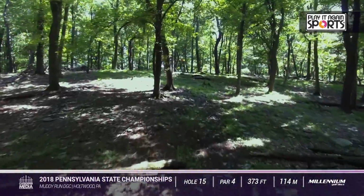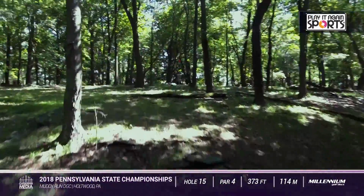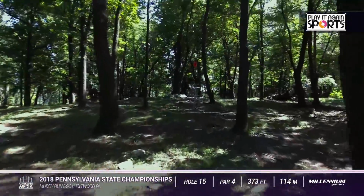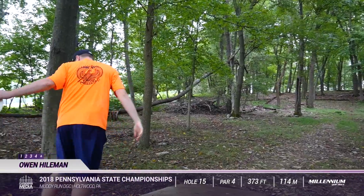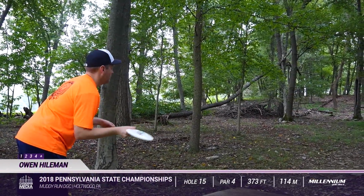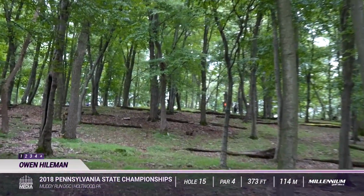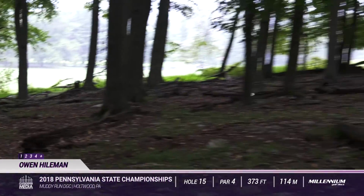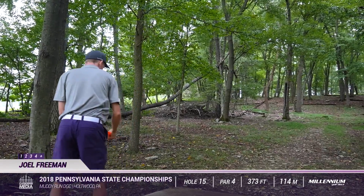Hole 15, par 4. They're playing from the gold tee this round. 373 feet. So it's a big uphill. Just a slightly more distance version of the silver tee pad. Guys most likely aren't going to be getting quite to the crest of the hill. And this one also, I think, requires a bit more of a disciplined drive.